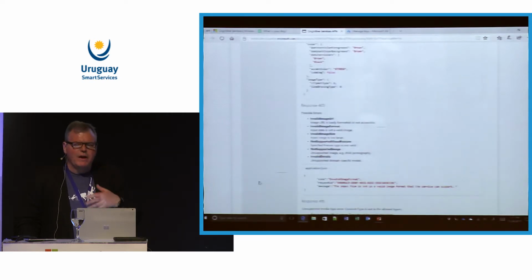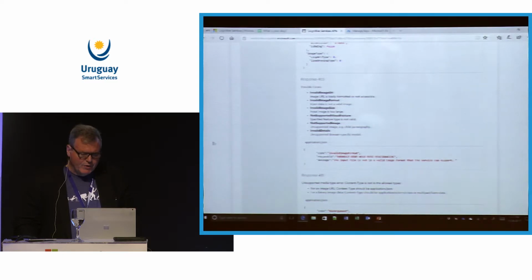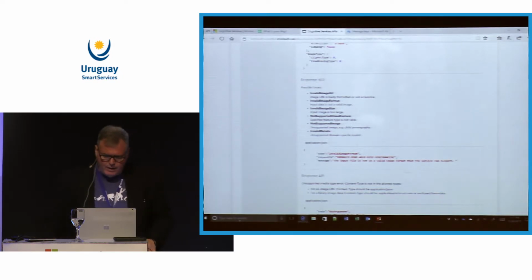If I have a problem, you'll get some response that starts with 400. And here's some things that could happen. Maybe it's an invalid image, like you've pointed to an image that doesn't exist. It may be a bad image format. I think it supports JPEGs, GIFs, and PNGs. So if you try to send some other image format, that would fail.